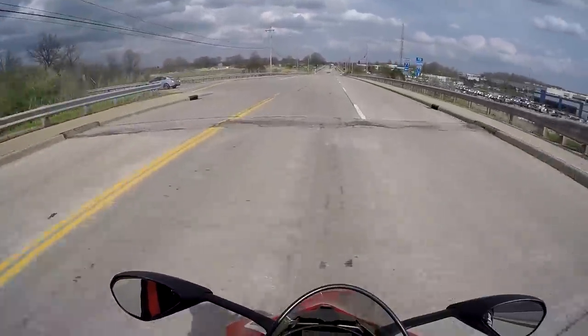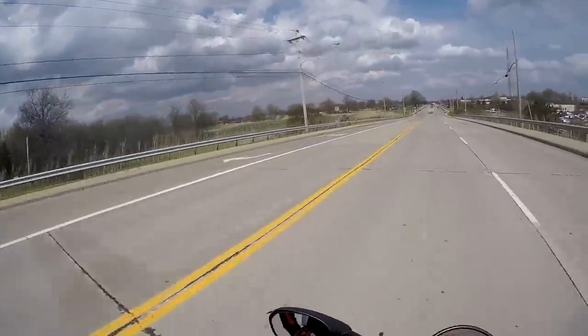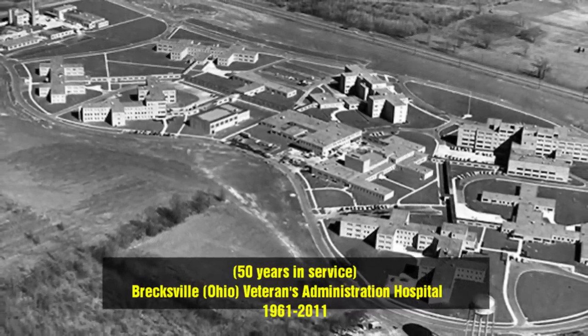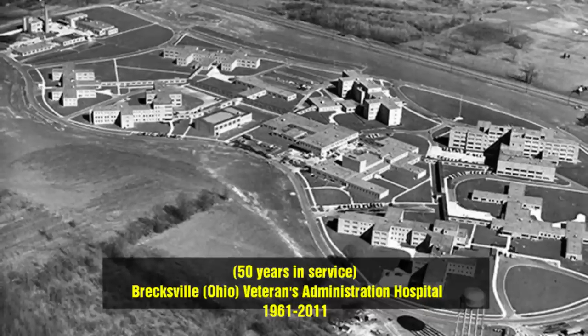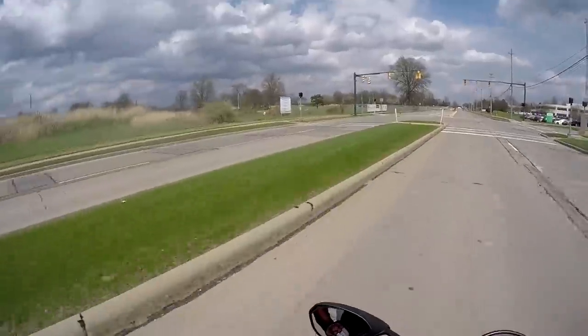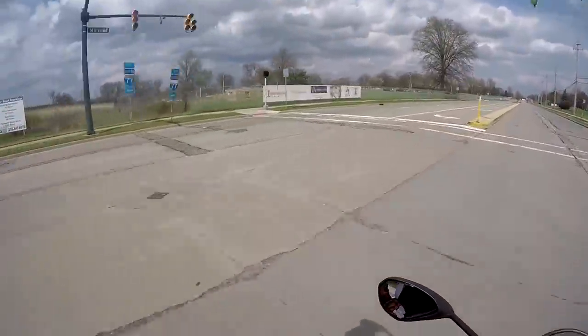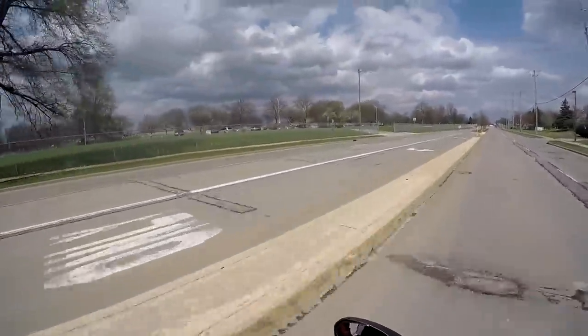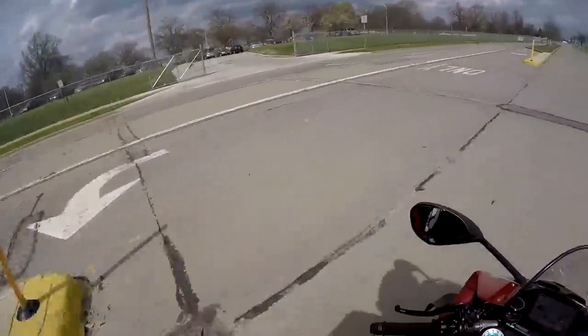But I gotta stop and take a look at what used to be a Veterans Administration hospital. And now, it's been demolished. It's basically rubble, and they're going to turn it into, I believe, a strip mall or something. Yeah. But it's pretty cool to see what they've done. I wonder if I can get back there.